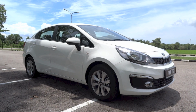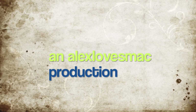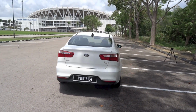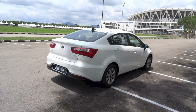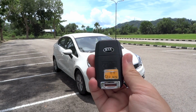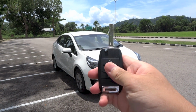Hey guys, right here I have a 2017 Kia Rio Sedan. And today I'm going to make a startup and full vehicle tour video of it, show you the features inside and out. So here is the key. Let's go ahead and start it up first.